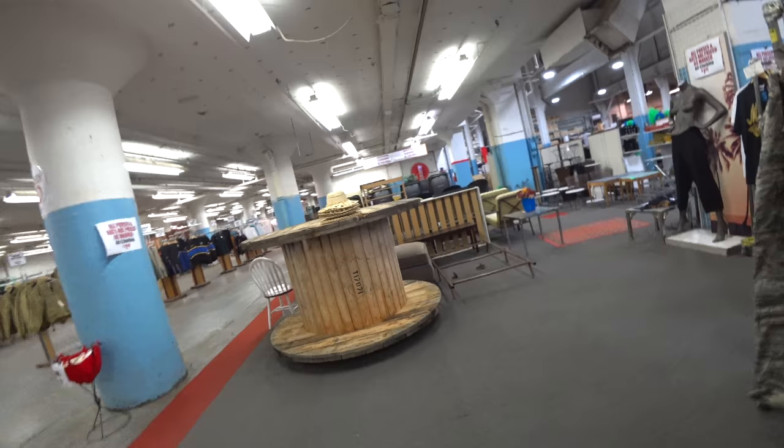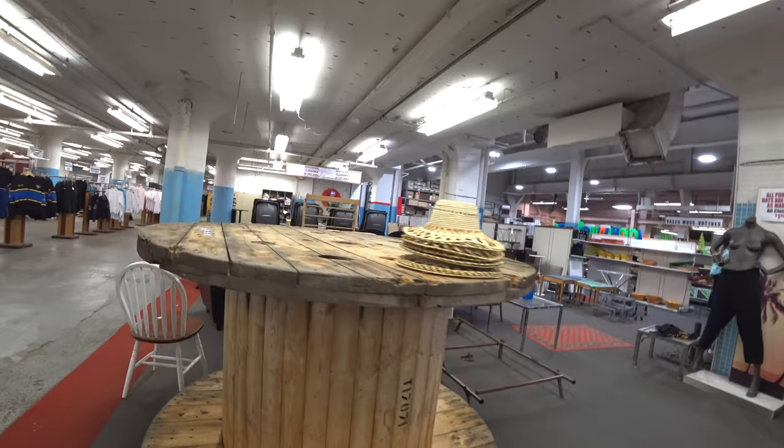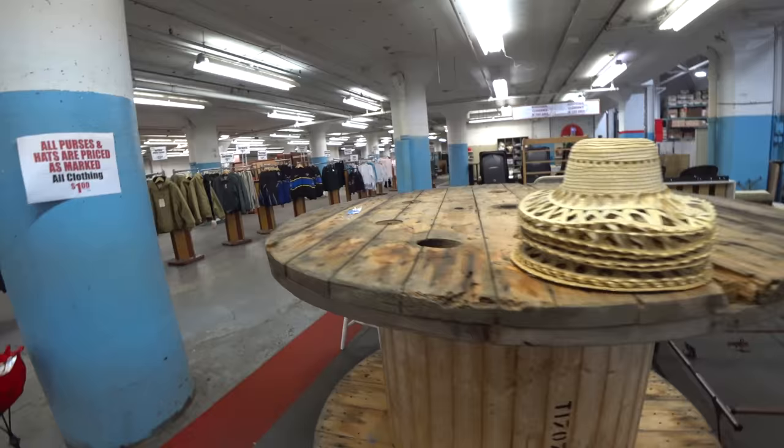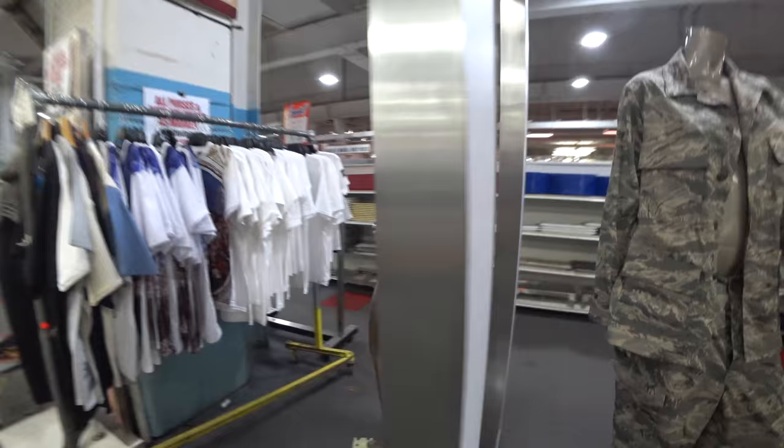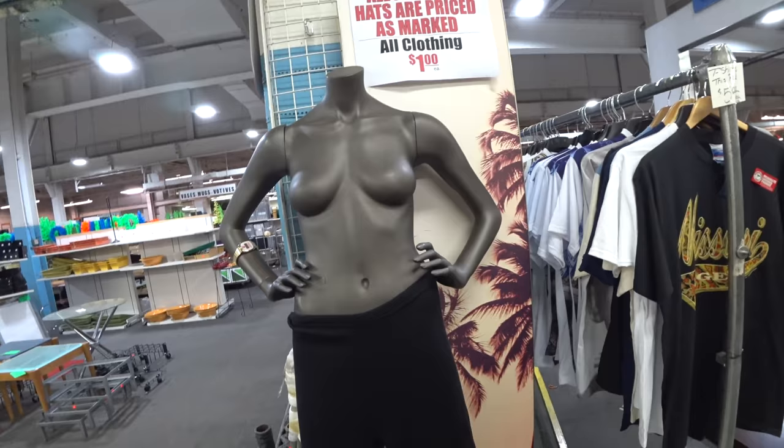Now, here's a table, Zach. This is a table. $300. Yeah. That would be really cool to have. That's exactly what I need for Michael. Look at that. He would look perfect in this. There we go. That's what I need for Michael.